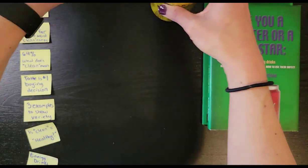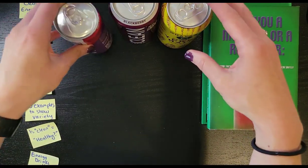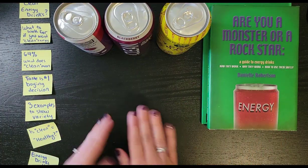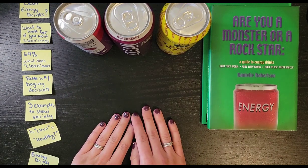So there you go. There are 3 different examples of how energy drinks might technically be clean, and in some cases how clean may not necessarily be the same thing as healthy.